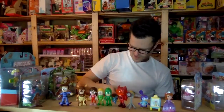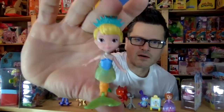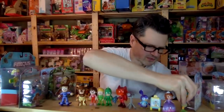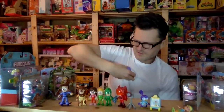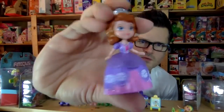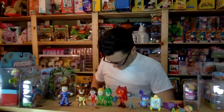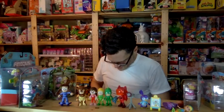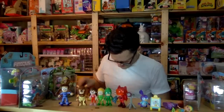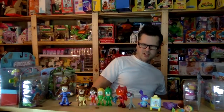Whoa. I thought she was going to be able to stand on her tail. We got this cute little mermaid girl. She's really cute too, but she can't stand up. I guess that's kind of a problem being a mermaid. You can only stand in water. So I have a few pets in here, but I don't know which ones are the right pets. I don't want to risk it. I don't want to tell you one toy is a Just Play toy, and it's not a Just Play toy.